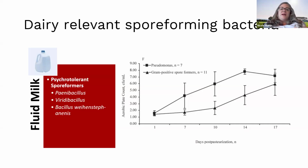Where these spore-forming bacteria are really important is for processors who are trying to extend shelf life. And they might want to extend shelf life for a number of different reasons. It could be because they want to reach new markets, right? If I have an existing market and I want to go beyond that, I might need a day or two extra of shelf life to make sure that my product can reach that market and get sold, and the consumer doesn't experience a short shelf life on their end, right?